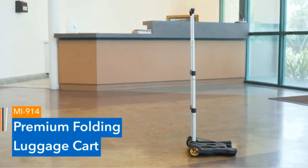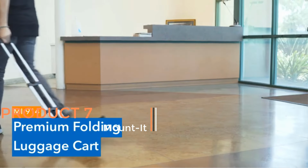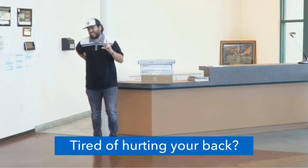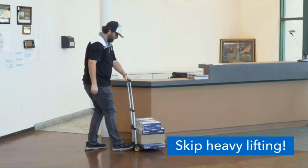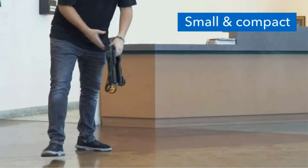Product 7. Product name: Mount It. Their Mount It folding luggage cart with wheels is a versatile and robust tool designed to ease the burden of transporting various items. With a strong build that can support up to 77 pounds, this luggage cart is suitable for carrying boxes, backpacks, and other heavy items smoothly and efficiently.